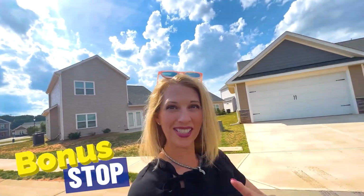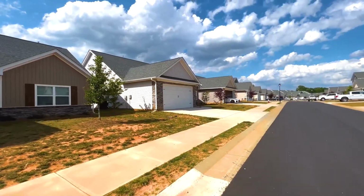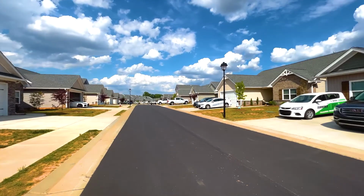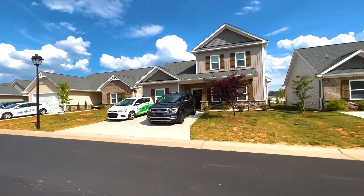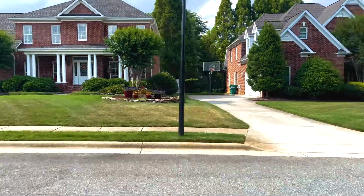Are you looking to rent? You should check out the luxury apartments, condos, townhouses, and patio homes here at the landing at West Vaught. Let me spin it around. It's located off of Sandy Ridge Road, so right here in High Point, Sturt Colfax. This may be the perfect spot that you're looking for.